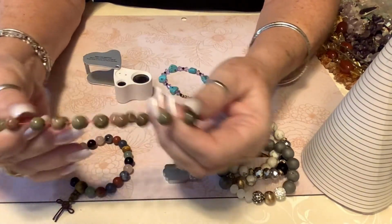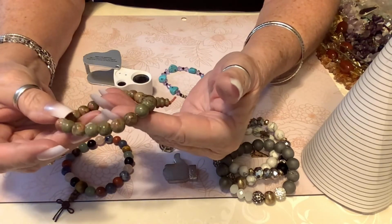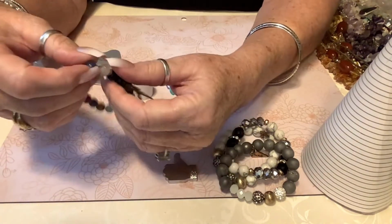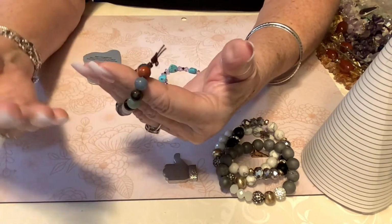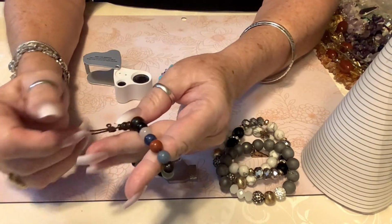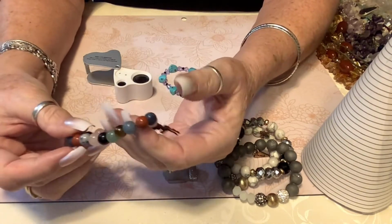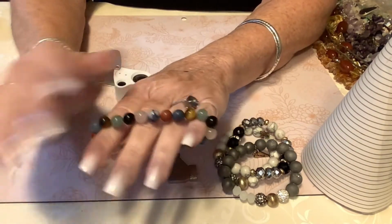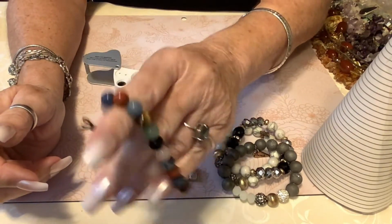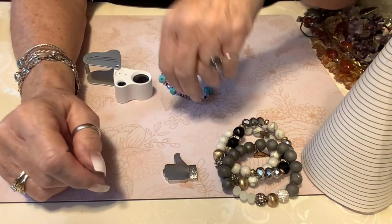This one has good stretch. It doesn't need restrung. For this one, let's do $4. This one is kind of a universal type, a chakra bracelet. I'm not sure what this actually constitutes as far as meaning or anything like that, but this is gorgeous. So we're going to put $6 on this because these natural stones are very nice on this. Okay, we'll put $6 on that one.